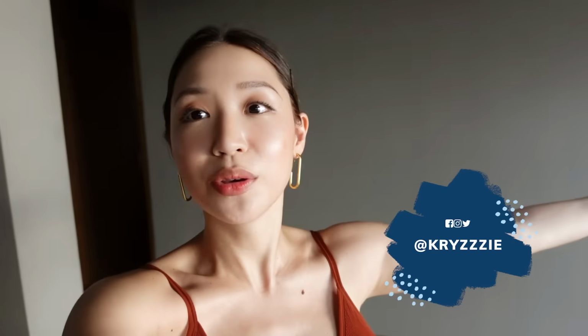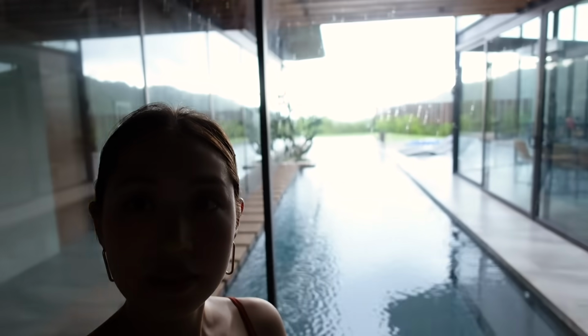It's Kryz again, and today I thought I would be taking you around the sky pod again with me. It's a rainy day today. Ta-da! Gloomy and rainy, and it's a bit late. It's already 4 p.m.